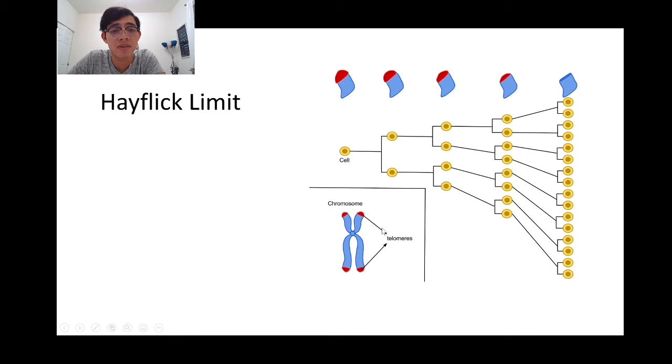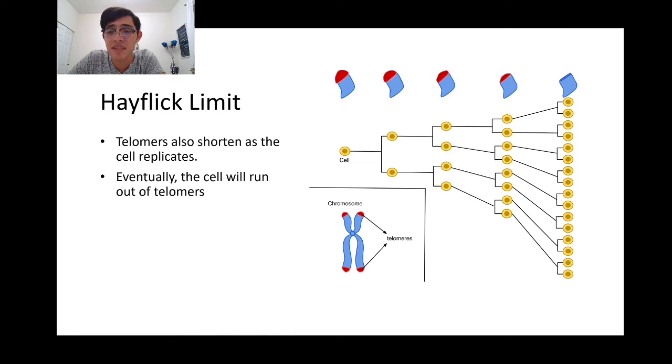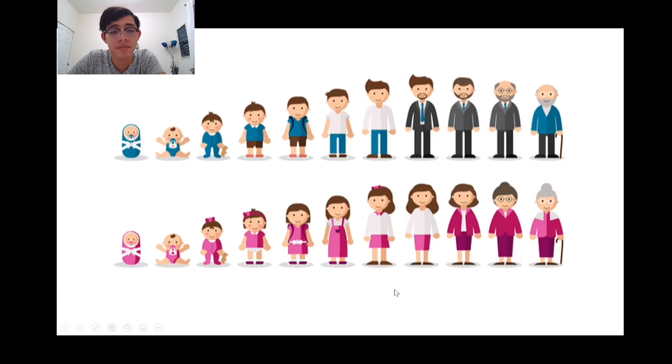Unfortunately, telomeres are also shortened during DNA replication, and this was discovered by a scientist named Hayflick. Hayflick discovered that telomeres also shorten as the cell replicates, and that eventually the cell will run out of telomeres. Through experimentation in the lab, he discovered that cells will divide approximately 40 to 60 times before dying off and running out of their protective telomere caps.